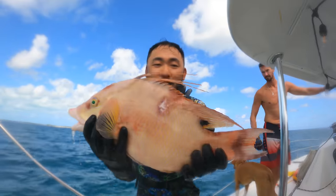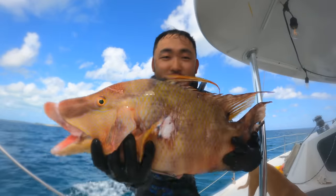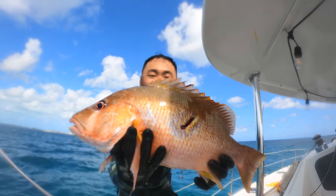First spot of the day, and I got this nice hogfish here. And Gavin got even a nicer hogfish than that one. And also the snapper right here. Got that as well. So we got plenty of fish now.